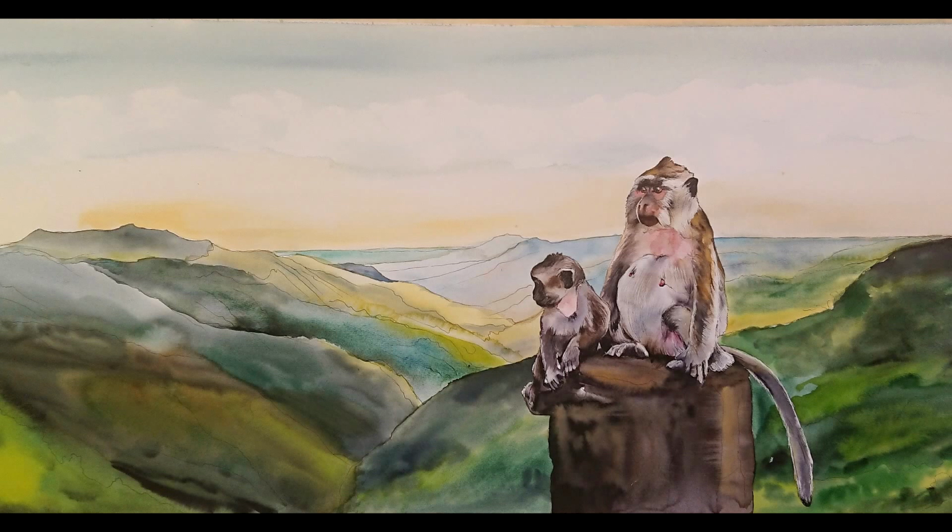I rather enjoyed it. It's just a fun little painting, but it's actually quite large. It's 1 meter from end to end. I wanted to get the whole expanse of the landscape that you're looking at, and you can't really see it. You have to be there in real life to experience it, but the views are just spectacular.